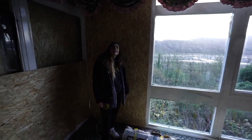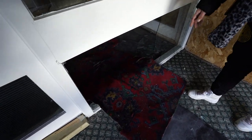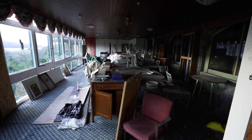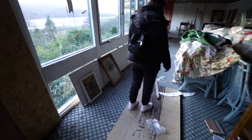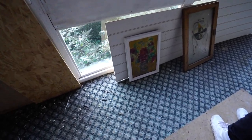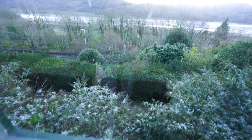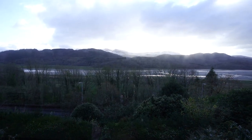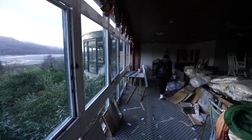I'm silly, ain't I? I came to all the doors and I was like, they're locked, look, it's locked there. And then Aran's like, silly. Carpet doesn't go through the window. Oh, what a shame. She might have painted that herself. Look at the view with the mountain in the back. Are you kidding me? See how the building comes out there.